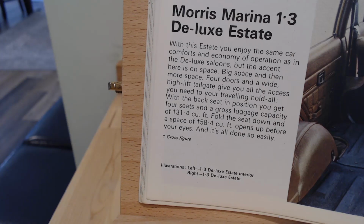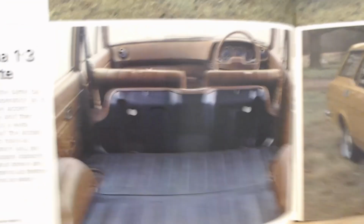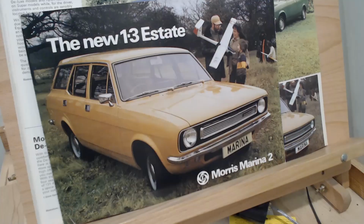So let's just have a quick look at this Estate. So it's not a split seat, but simple fold down operation, so it would certainly be a practical car for sure, and a very 70s and very common colour for the Marina actually. Now just a bit of a reminder, these pictures are actually not just in the main brochure, you'll find them in the other brochures of similar years as well. So that very same picture is seen here, obviously in larger form in the brochure that's just specifically for that 1.3 estate.